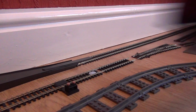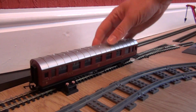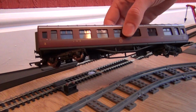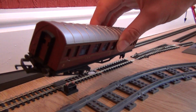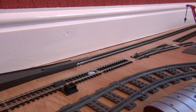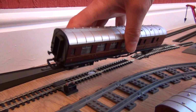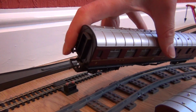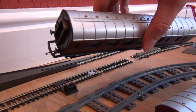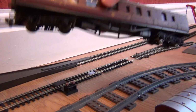Okay, so here we are with LMS coaches. This is a non-premium one. This is the most basic you can get. This is a railroad range LMS coach, basically. You can tell by the ends being the same colour as the coach. A slightly higher quality LMS coach would be this one, with black ends, but still plastic buffers and unsprung, with gigantic tension lock couplers. But that is a slightly higher quality coach.